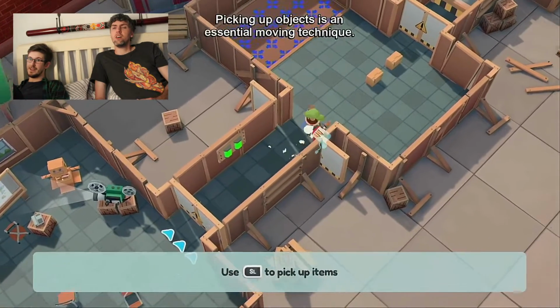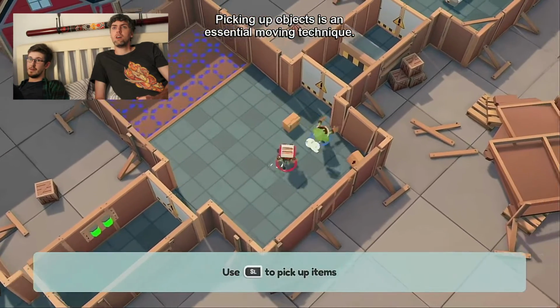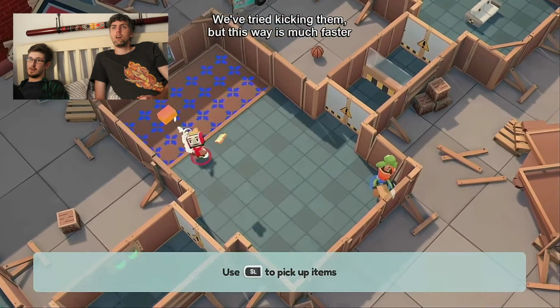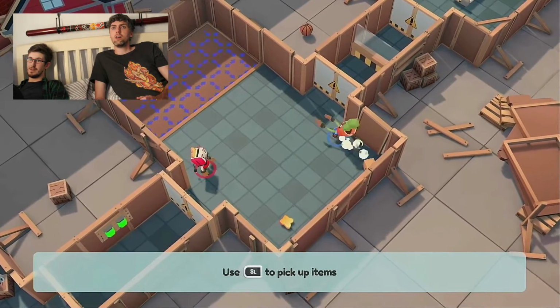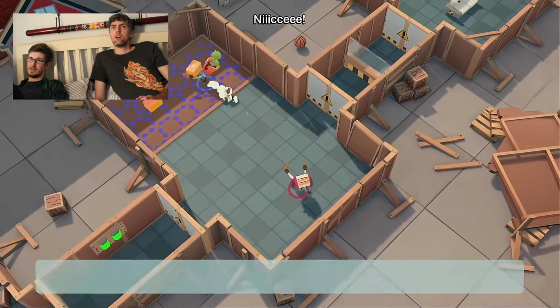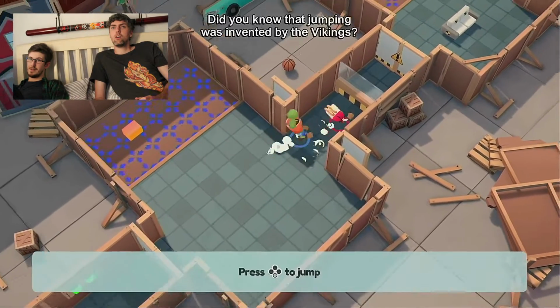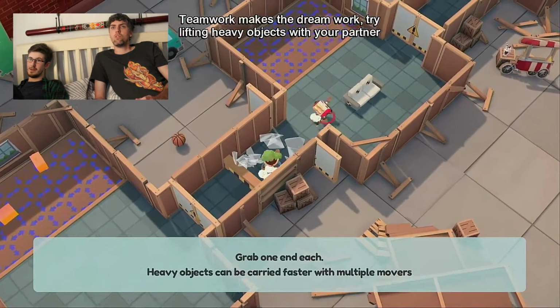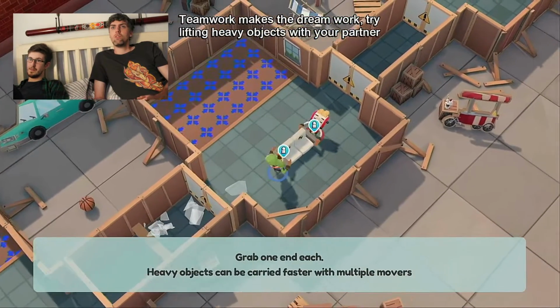Picking up objects is an essential moving technique. We've tried kicking them, but this way is much faster. And hold it, okay. Nice! Did you know jumping was invented by the Vikings? Teamwork makes the dream work. Try lifting heavy objects with your partner.